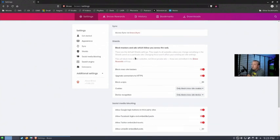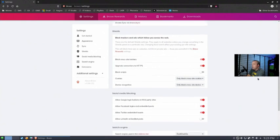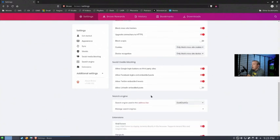Shields, I really don't do too much here. I leave pretty much all this default social media blocking. I like a lot of blocking of this, like the Twitter embedded feeds or the embedded tweets. I absolutely hate these. This is the tweets that pop up and you're like, hey, what's the Saved by the Bell cast look like today? And then you click on it and you're like, oh crap. And then you're like 30 pages deep and you still haven't seen the photo that you wanted to see, or the clickbait to get you.